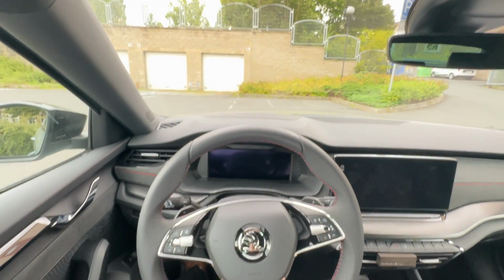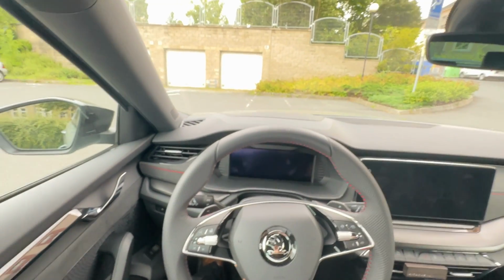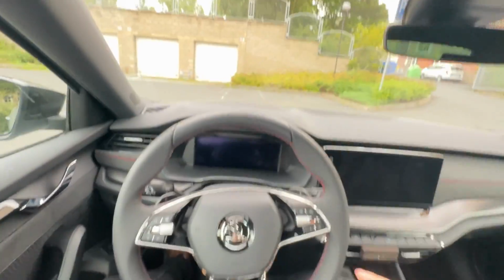Hey guys, All Cars and Bikes here, and today we are driving this beautiful Skoda Octavia RS gas engine with 245 horsepower and 370 newton meters of torque. Let's get right into it.